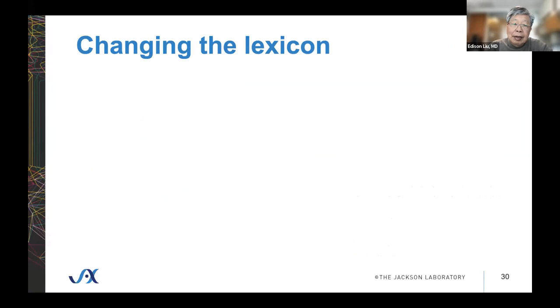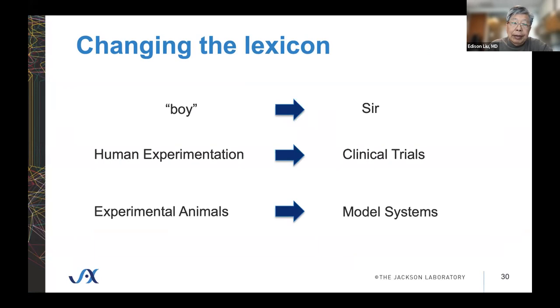Changing the lexicon is important. We no longer call an adult man a boy. That is not accepted, and rightfully so. And of course, we don't call it human experimentation. They're called clinical trials. It's not just lexicon, it's actually the actions that go along with it. And at Jackson Laboratories, we don't call our animals experimental animals, we call them model systems for human disease. Our veterinary colleagues have moved along with this as well.